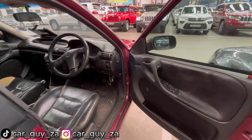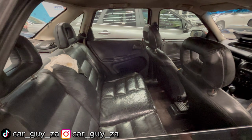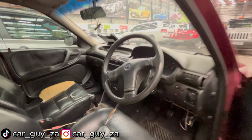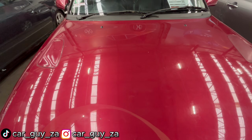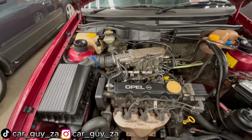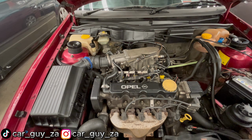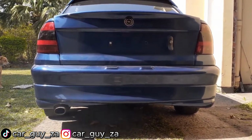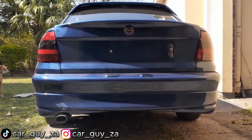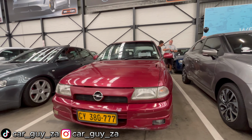So with this vehicle, you have front and rear electric windows, electric mirrors, power steering, air conditioning, a 5-speed manual gearbox. You have leather seats, and the leather seats have a lot of wear and tear. And like I said, this car is powered by a 1600 16-valve engine. So this is your 16-valve 1600 engine, and they don't say that this car has any mechanical issues. But I know these engines are quite capable of revving up to 8,000 revs. So this is another car for today.